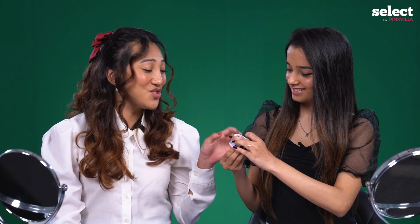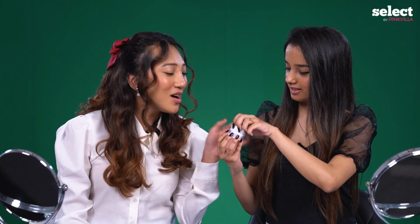Oh, the packaging looks so cute and it's such a cute color. It's lavender. It smells so nice. Lip scrubs help in gently exfoliating and making the lips smooth, so it's good to exfoliate every now and then. This is how the texture looks. This lip scrub is enriched with shea butter, sugar and squalene. All these three ingredients strengthen the skin barrier and provide moisturization. Alright, let's try this.